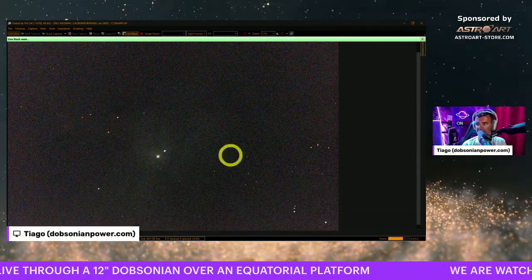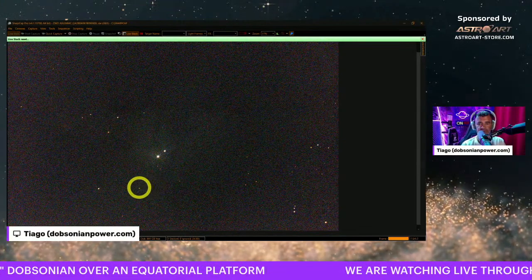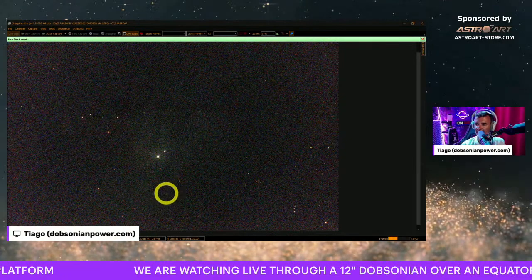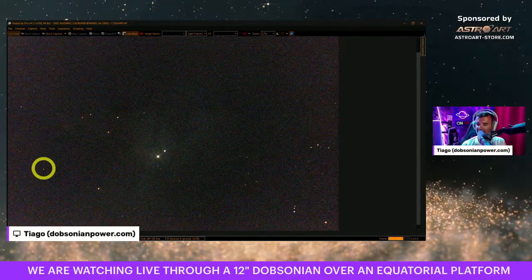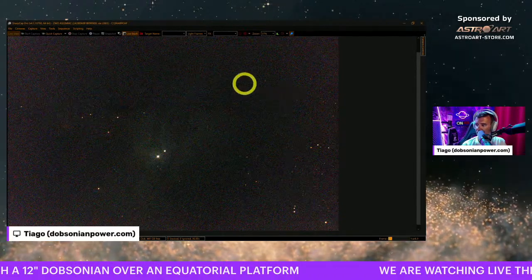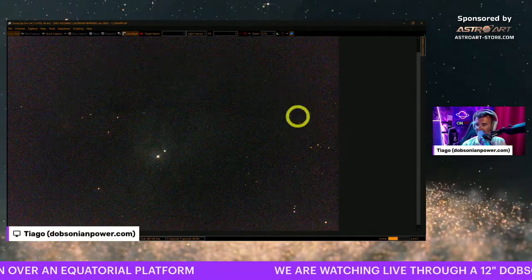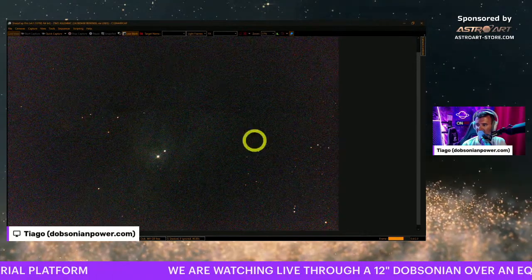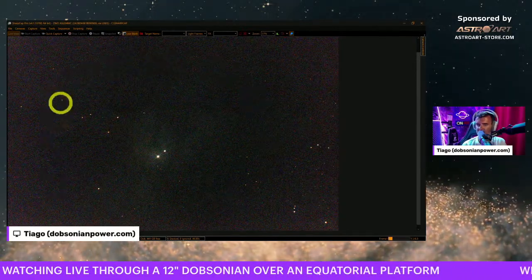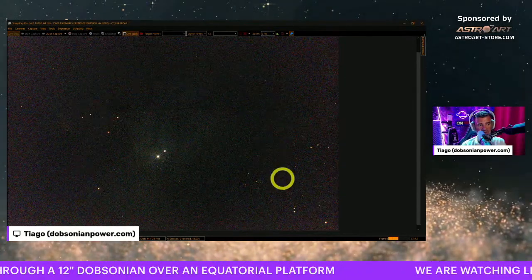We have to wait again for the stacking. Yes, we can. I think it's the same. The flats that I used, which I did without applying darks at the same time when I captured the flats, are the same. They have the same effect here.